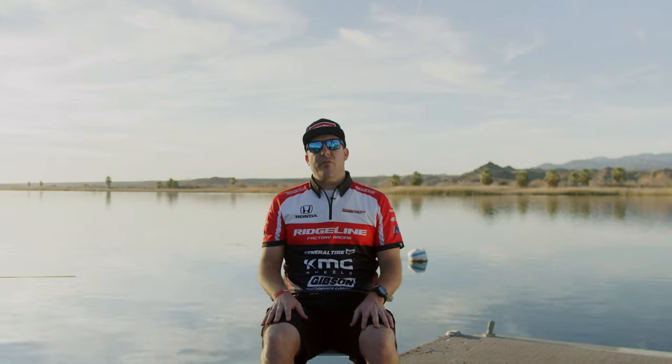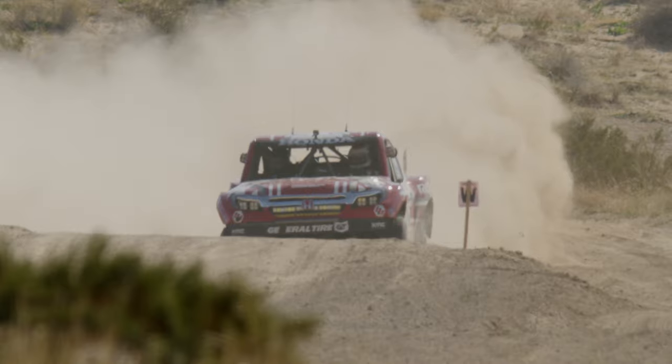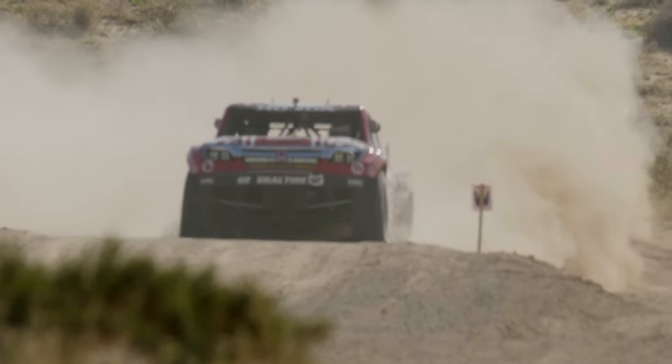I'm Jeff Proctor, driver of the Honda Ridgeline truck. We're here in Parker, Arizona for our season opener. Parker's got a pretty good history. It used to be the Parker 400 a long time ago, and it's just one of those races that's been around forever. Each lap is different.